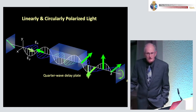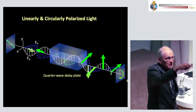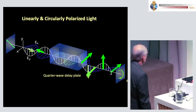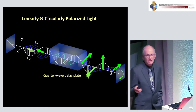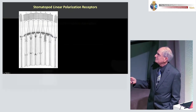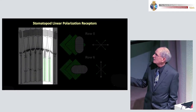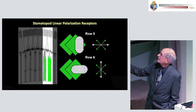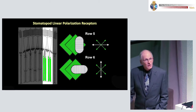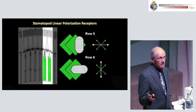So if you look at this wave from the end, it wouldn't advance like this. It would advance like this towards you. And we call that circular polarization. Animals don't see that. At least they didn't until manta shrimps came along. So the manta shrimps, this is the two rows that are sensitive to polarized light. They have in their main part of their photoreceptor membranes that are arranged perpendicularly like these are here. That's perfect for analyzing linear polarization, and many other animals have this in their eyes.